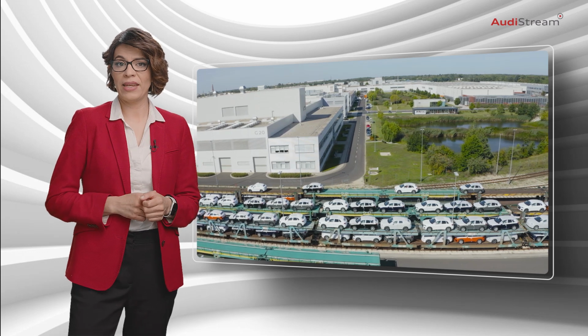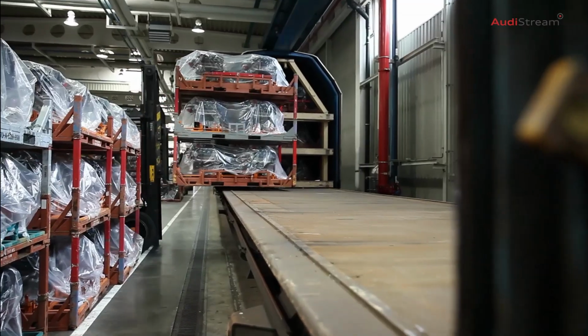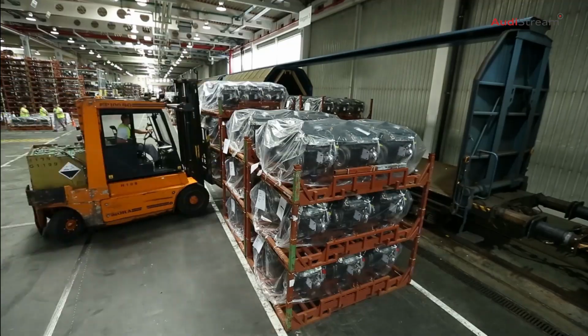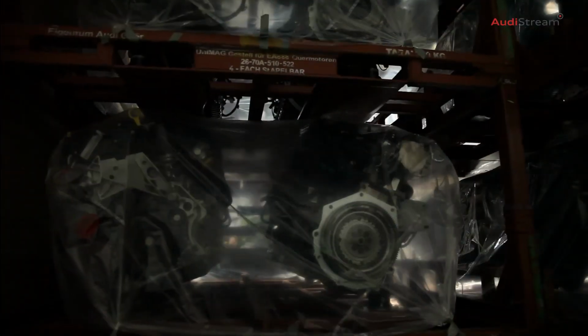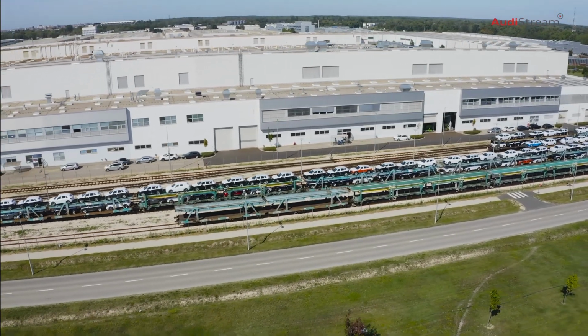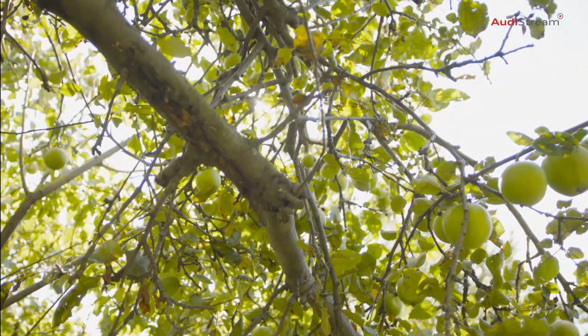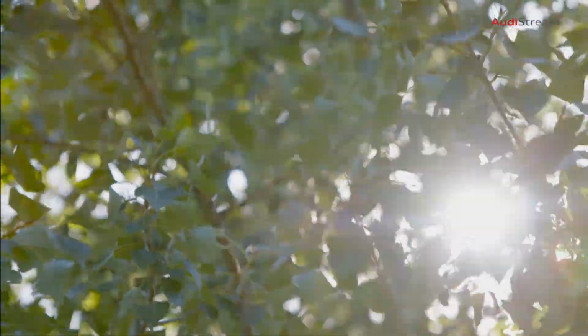We are also planning with a future-oriented cycle outside our factory. Together with Deutsche Bank Cargo, we transport components, engines, and cars in a CO2-neutral way between the factories in Ingolstadt, Brussels, and Győr. The diversity of the wildlife is also a value to us.